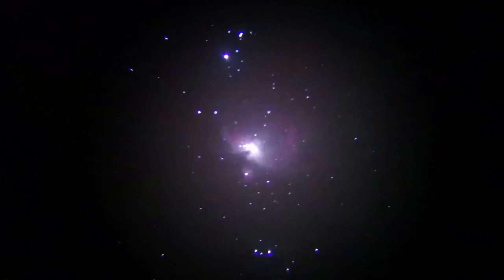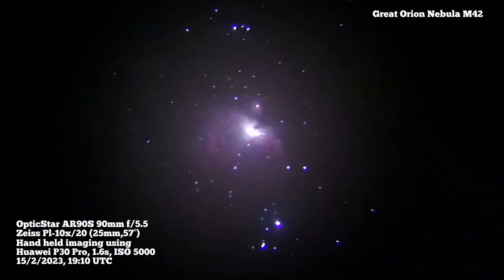I also turned the telescope toward the Great Orion Nebula, Messier 42 or M42, and I was able to capture this. I'm really happy. One of the best views I've ever had with any camera, a mobile phone camera, with this telescope. Really nice wide field of view, really everything visible.